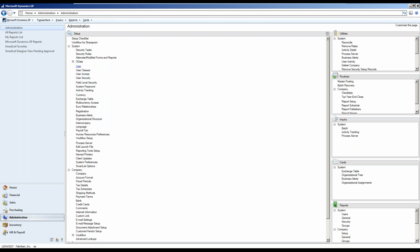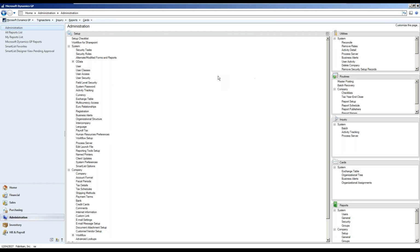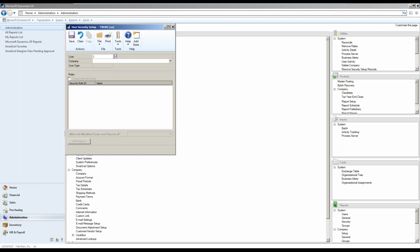So if I go into my user, it asks me for a password and I get my password in, it opens up my user screen, my user setup. Now I close that down, and if I want to go into user security, click on that. You'll notice it does not ask me for a password anymore. Very good time saving. And the frustration, especially with administrators, because the administration in GP can get time consuming, and this helps quite a bit.